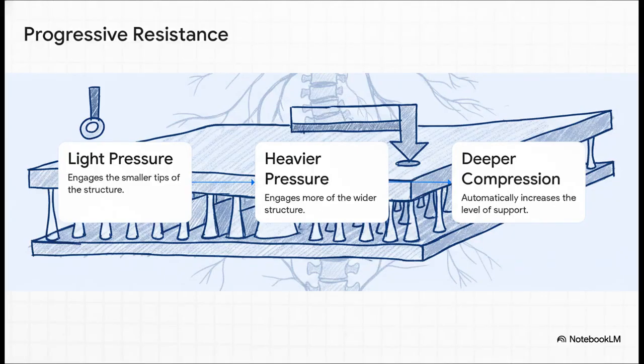It all comes down to a principle called progressive resistance. It's pretty smart, actually. It's all about being adaptive. So when you just sit down lightly, only the very tips of the structure are engaged. But as you put more weight down, more of the wider, stronger parts of the structure kick in to help out. Basically, the support automatically ramps up to match exactly what you need, right when you need it.